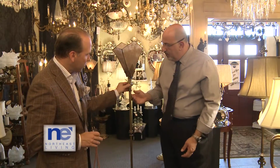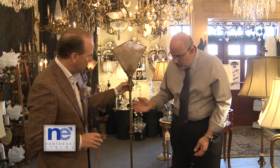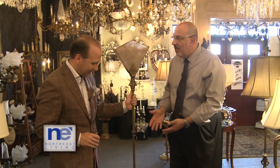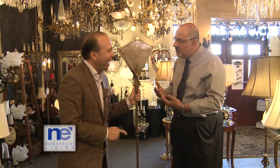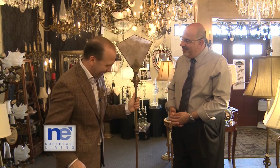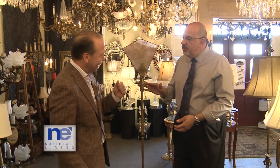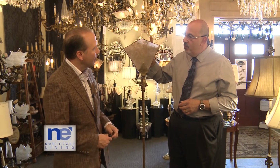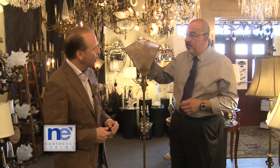This lamp's beautiful. It's all the original finish, all the detail you see in the casting. This can't be replicated unless you did it in plastic. To do it in brass today out of metal like this would be thousands and thousands of dollars. And that's heavy. It's almost 50 pounds, right? Yeah, it's crazy heavy. What's really unique about this piece is the shade. It's a mica shade. It didn't come with this shade. We replicated the shade for this piece.